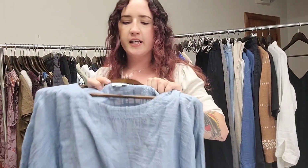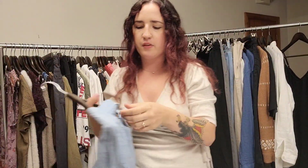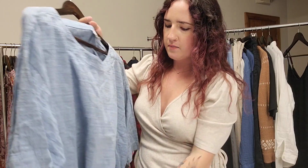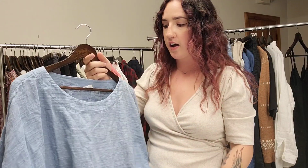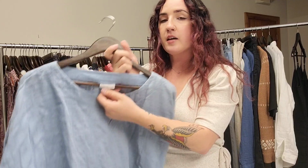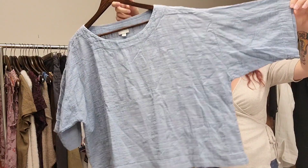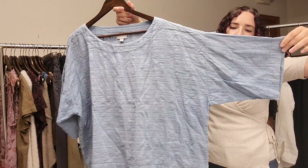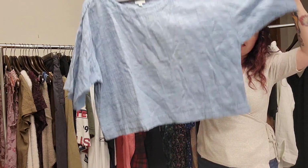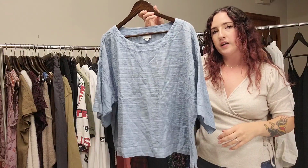Here's another linen J.Jill piece. This is Pure Jill. She has a lot of different lines. Size medium. I lied, this isn't linen. It feels like linen, but it's not. This is cotton, but nonetheless, we like picking up the Pure Jill line because it has a following, and it is very beachy, and it does feel like linen, kind of like a caftan sleeve, oversized boxy shirts. This will probably go for about $25.